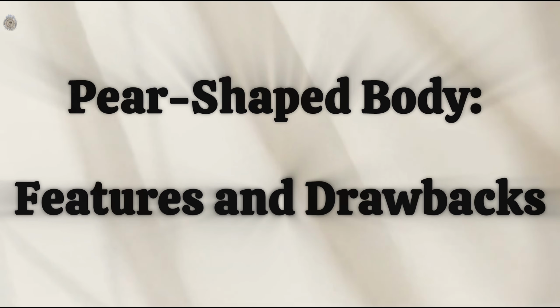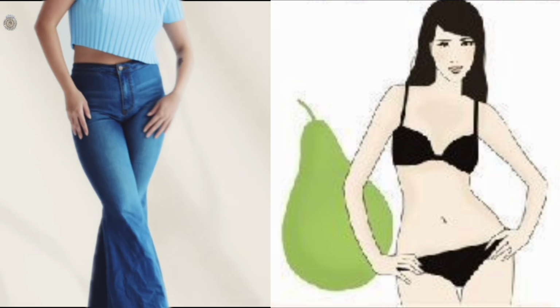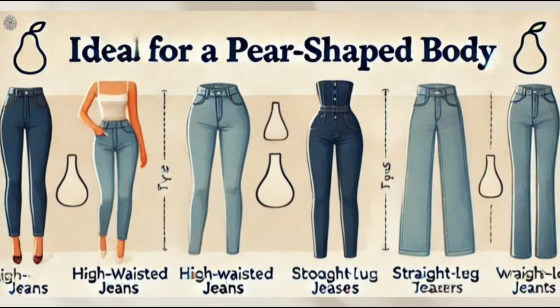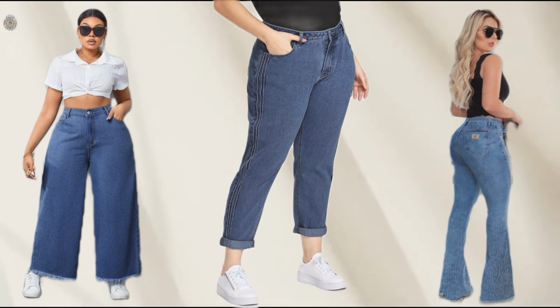Pear-shaped body, features and drawbacks. Let's take a closer look at the pear-shaped body, one of the most common and feminine body types. This shape is characterized by a specific weight distribution, making it essential to choose jeans wisely and pair them thoughtfully.